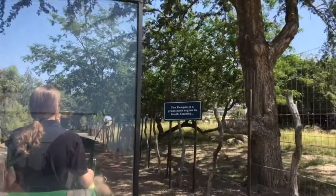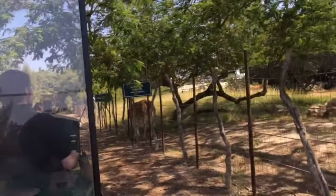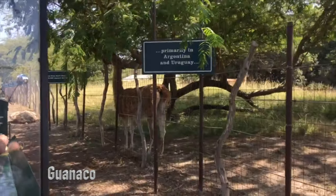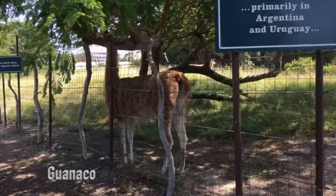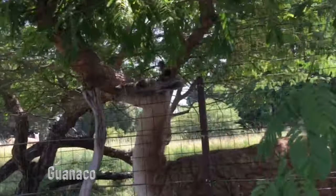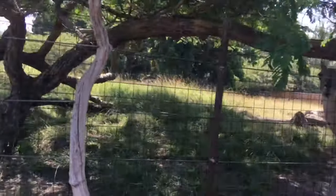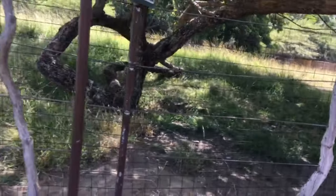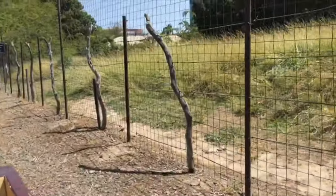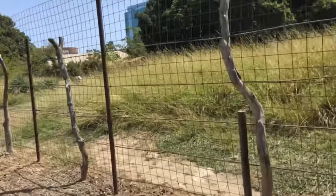This is a South American habitat home to two species, the rheas and the guanacos. Right up against the fence and in the center of the enclosure, you can see two of our guanacos. Guanacos look very similar to llamas. That is because guanacos are related to llamas and are their predecessors, which means they came before llamas. You can see guanacos have thick woolly fur.